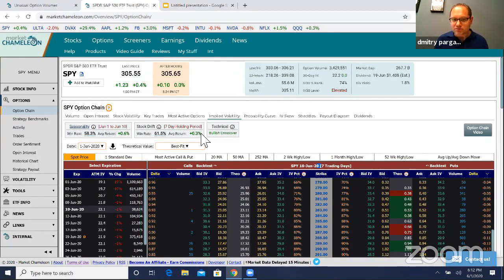The average return is 0.3%. If I hover over that, it's telling me that when it's up, on average it's up 1.6%. When it's down, on average it's down 1.9%. Remember, though, it's up more times than down. The best return over that 7-day period is 9.4% in the last 6 years. The worst it's gone down after a 7-day period is 16.6%. So if you held it for 7 days, it's gone down as much as 16.6%.